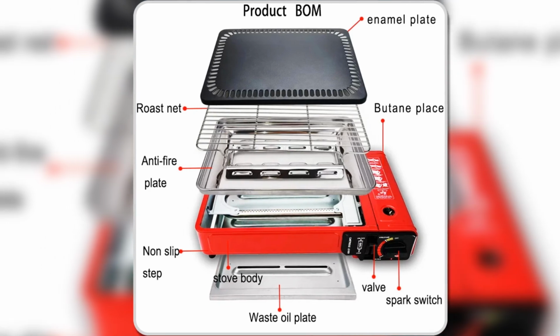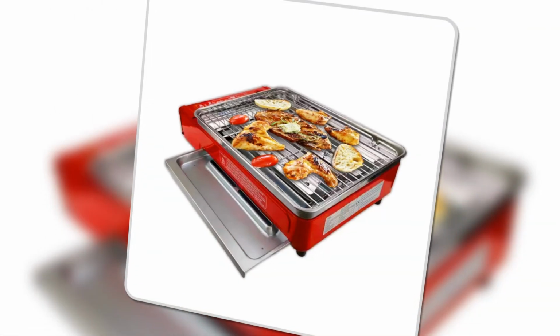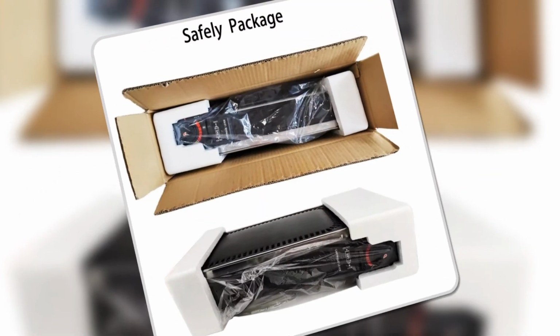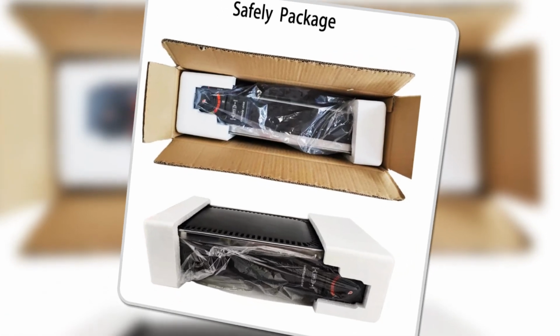Plus, cleanup is simple thanks to the removable cooking grates. For outdoor enthusiasts looking for a reliable portable grill, Resistland delivers on performance and convenience.